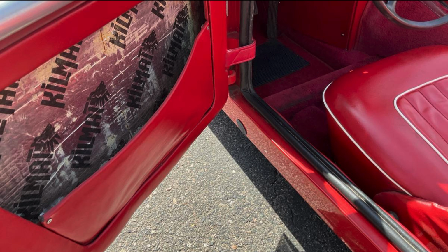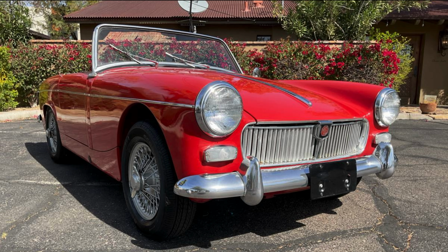I'm not too sure what this is here. Is this extra sound deadening? You guys tell me in the comments if you know what this kill mat is. I mean, it's got to be sound deadening, right? Just a cute little car, perfect for back road cruising.